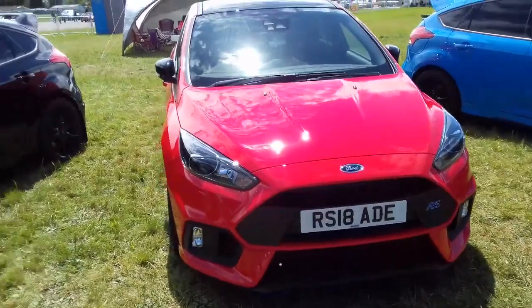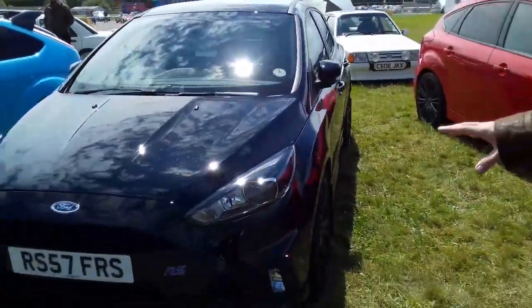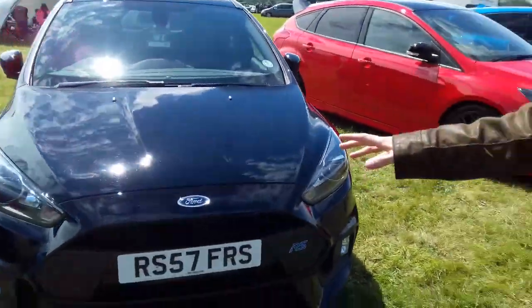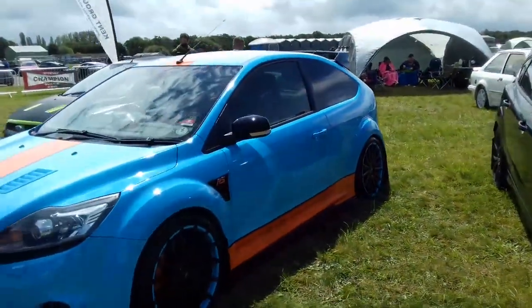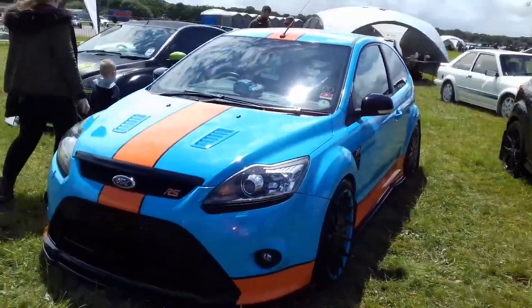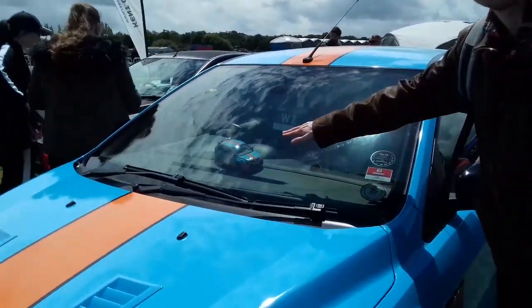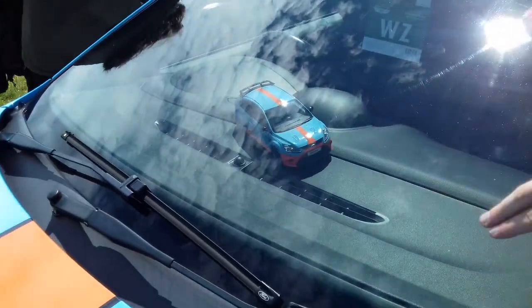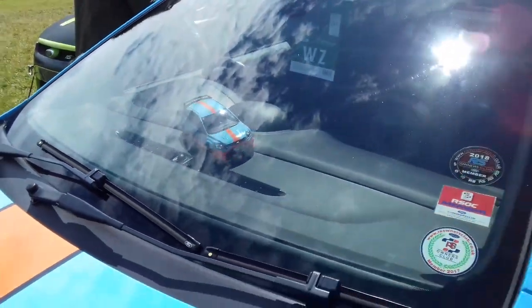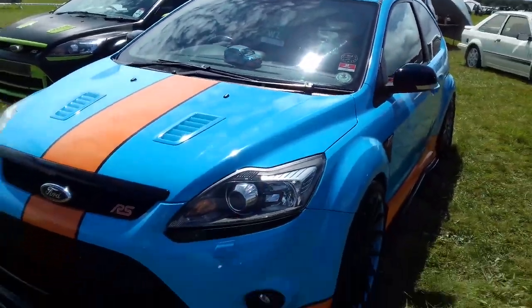What I really love though is the one over here. So not this one. Well, it's nice too, but this one is the sort of anniversary GT40 throwback. Yes. Which I love. I don't know if you can see, it's got a model of itself inside, so we can see what he looks like on the outside when he's driving it. That is smart thinking. I like.